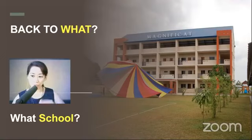I'll just run through some of the terms that I'll be using frequently for my talk. So first, when we say back to school, I will be referring to the school that we knew before COVID. So that's in 2019. Let's call it 2019 BC, before COVID. Because the 2019 school is different from the 2020 schools that we are encountering right now.